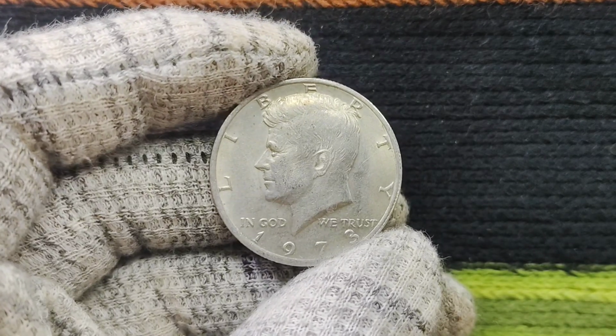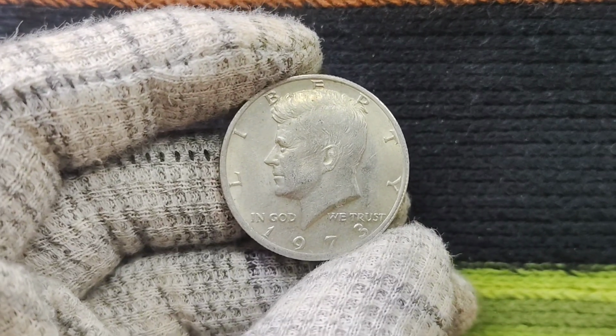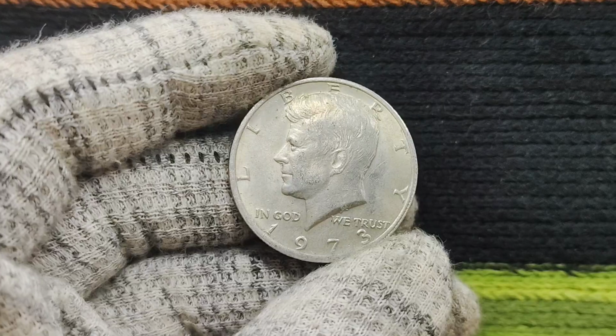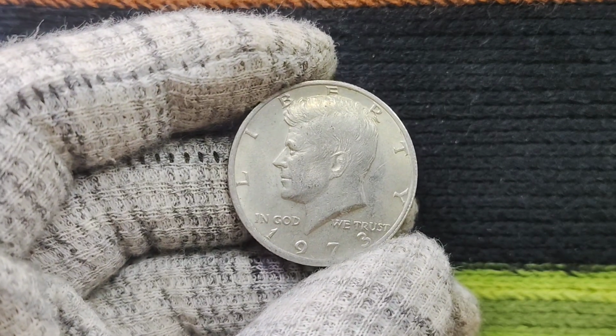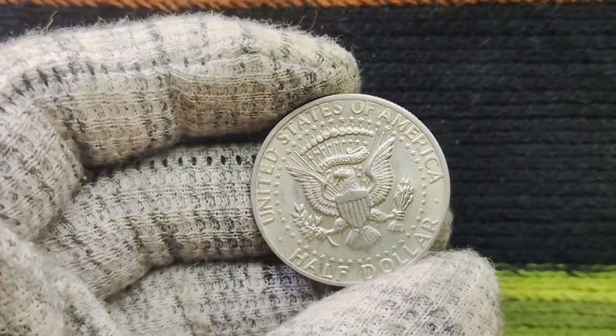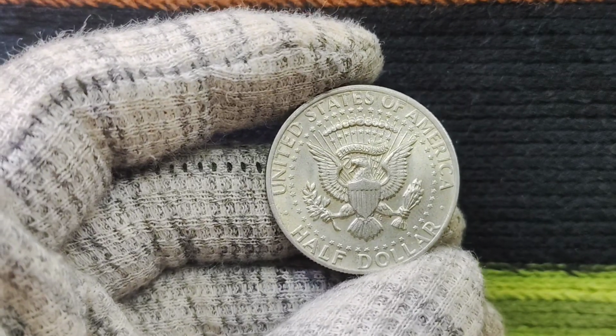The most important thing to look for is the lack of a mint mark. If your coin has no D or S mint mark, it's one step closer to being the rare variety you want to find. Now, if you find a 1973 half-dollar with no mint mark, it's important to check its condition.